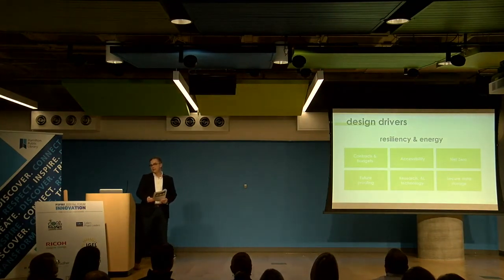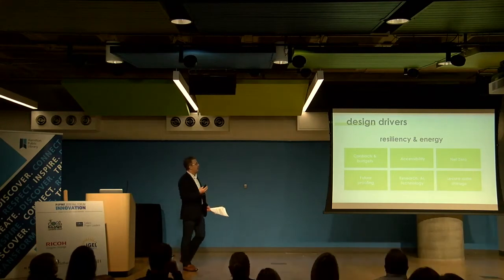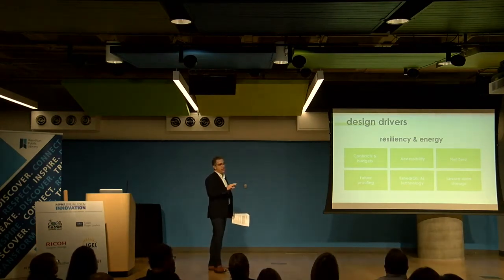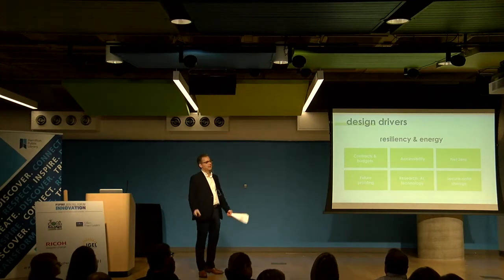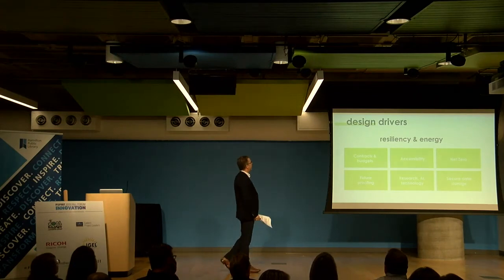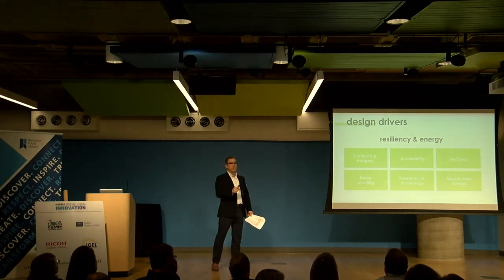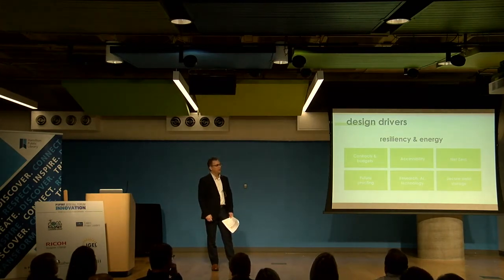So design drivers, resiliency and energy. So for us, when we're looking at this, there's always contracts and budgets, and I'm going to tell you we could talk for hours about contracts and budgets. Oh my goodness, and we probably all want to jump off the ladder because it's awful. But real contracts and real budgets, you need to share those. They are absolutely critical and important.